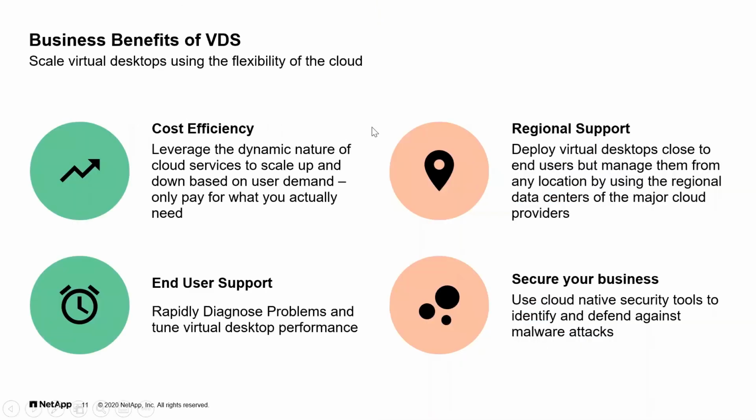Finally, just wanted to summarize the benefits of using VDS. We talked about how we save costs by making sure that we're only using the resources that we need. We can support regional implementations of virtual desktops, keeping them as close as possible to the end users. It provides a comprehensive tool set for supporting end users in the virtual environment. And finally, it secures access for employees, regardless of where they're working from, into the important applications and data that are sensitive to the running of the business. In combination, Virtual Desktop Service is a comprehensive tool set, and especially when we combine it with the other NetApp Cloud products, it allows us to provide a scalable, flexible, and secure virtual desktop environment.